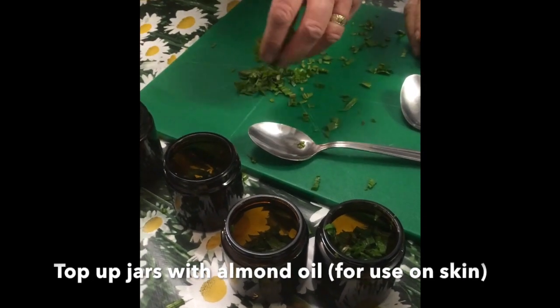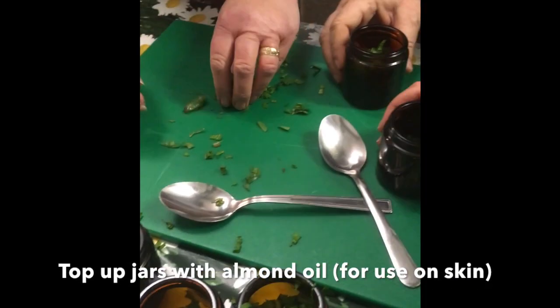So here is the chopped up plantain going into the jars.